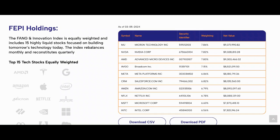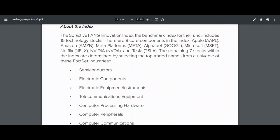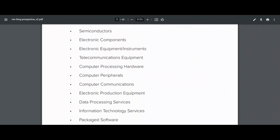In case you're wondering how these stocks are selected, we can find that information on their prospectus. As we can see over here, they follow the Solactive FANG Innovation Index, which consists of 8 core companies, which include Apple, Amazon, Meta, Google, Microsoft, Netflix, Nvidia, and Tesla. And in addition, they have 7 stocks, which are generally the top traded names from the sub industries within the tech sector, listed in bullet points on the screen.